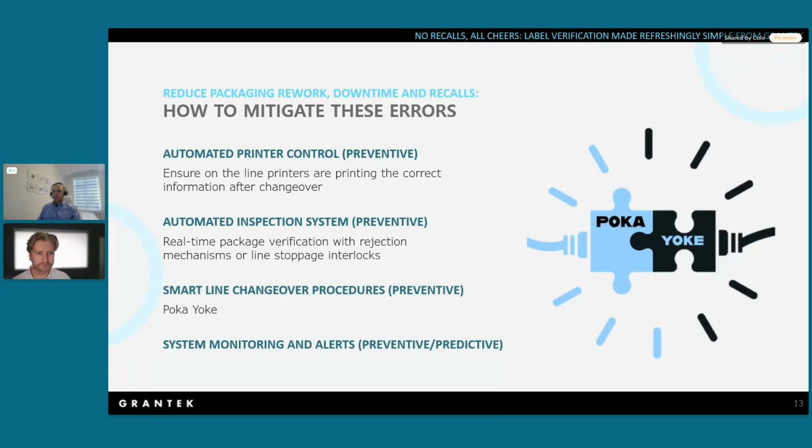The second one is an automated inspection system. It's a real-time package verification, and it can have two options: one with rejection mechanisms, and the other with some kind of line stoppage interlocks.